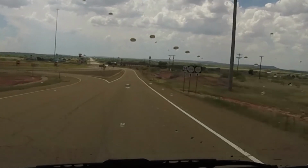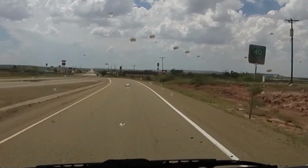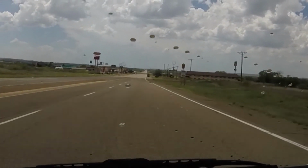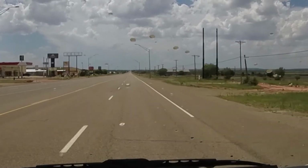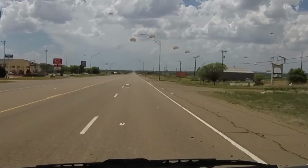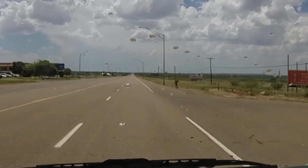Okay, we're getting off the interstate, getting back on Route 66, coming into Tucumcari, New Mexico. There's quite a bit to see here. We're gonna do one or two stops yet today, probably, if not all of them. But we need to start finding some place to stay for the night too, so we'll see how it goes.